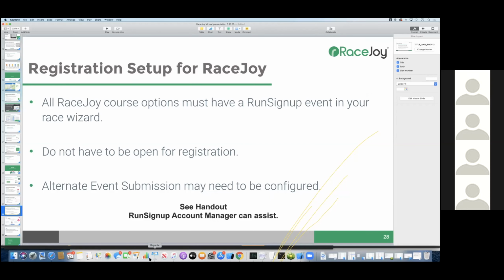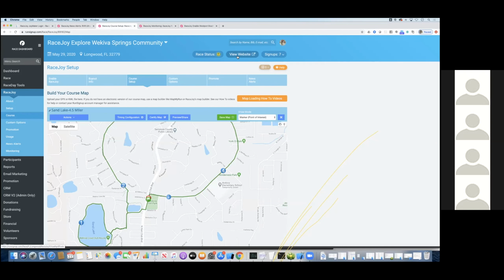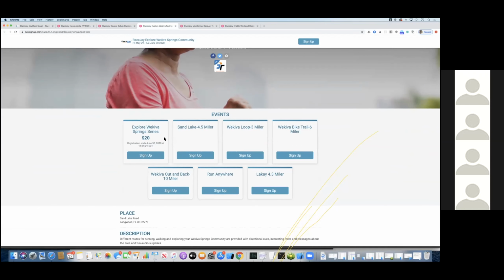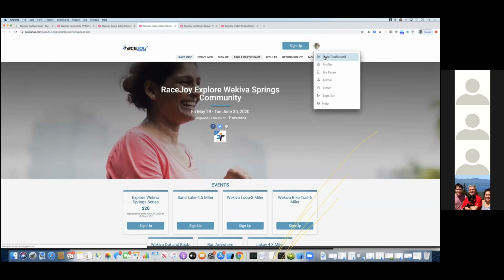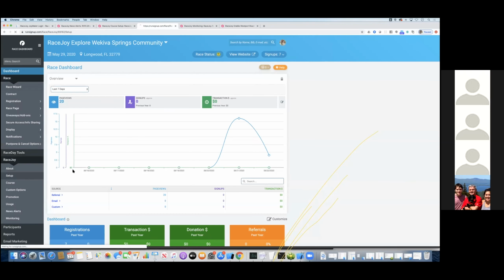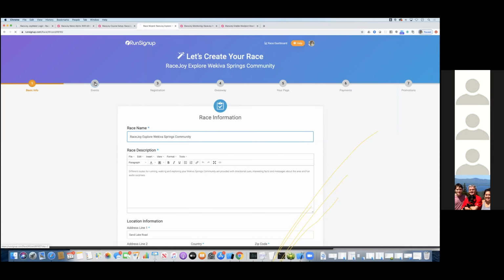And so let's look at just two different examples here. So again, I could have an event out here where I really want to just collect all the money, and I want all the money to just be kind of in one bucket, but yet I'm going to be providing lots of different course options for people to do. But really, I'm only going to have them register and collect registrations on one thing, and then we can call it like the spring series here. But at the end of the day, it is very important to understand that what you have to set up in terms of your race is those different options that will be enabled for RaceJoy. So whatever courses and anywhere racing that you want to provide, you have to set up those events, and you'll be setting those events up in your event wizard.